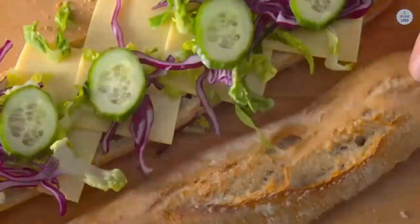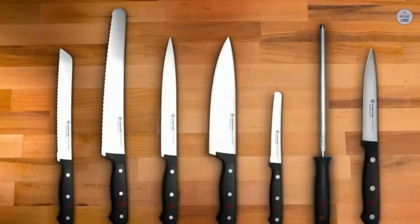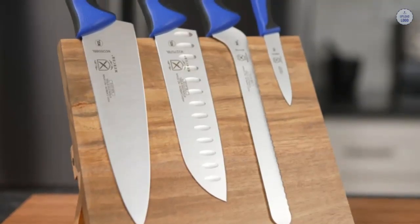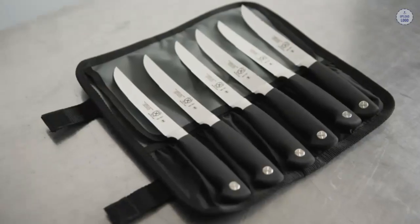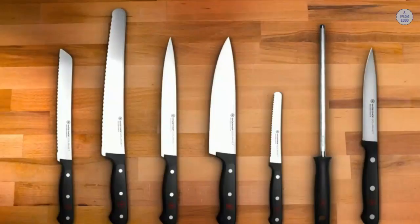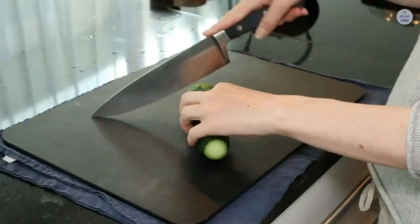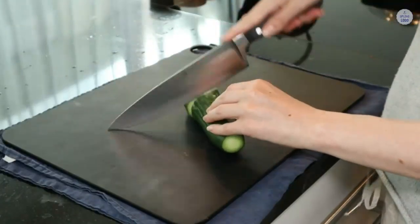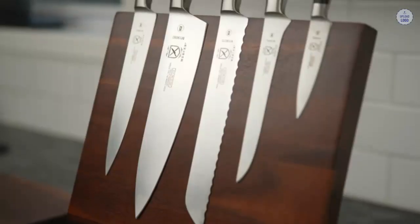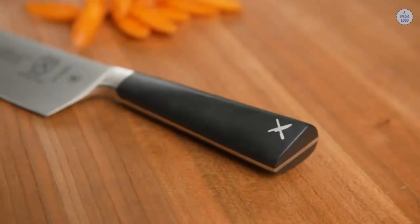Wüsthof versus Mercer, what steel do they use? The first thing to know is that Wüsthof and Mercer actually both use the same steel for their knives, at least in their main range. Both these knives use the same steel, X50CrMoV15. Wüsthof provides a very accurate HRC rating for their steel at 58, whilst Mercer states a range of 56 to 58, which is pretty typical for X50CrMoV15.